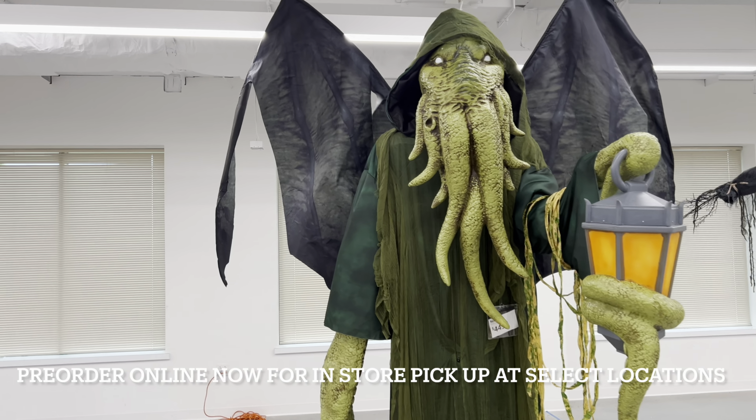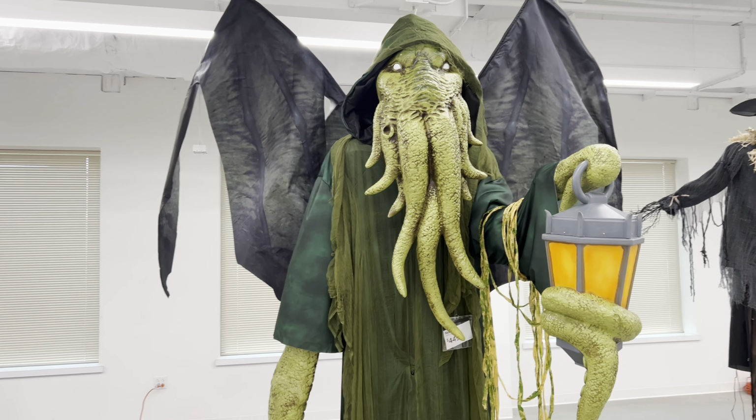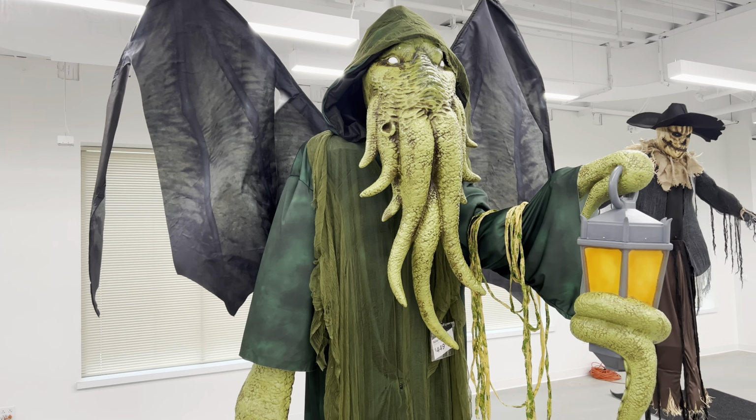Next, we have Cthulhu. This is a really, really cool and unique animatronic to add to Party City's line this year. We have not seen anything out there like this in the retail market ever, and it is coming to you exclusively from Party City by Tekky.